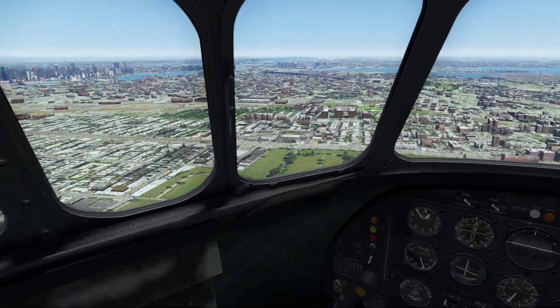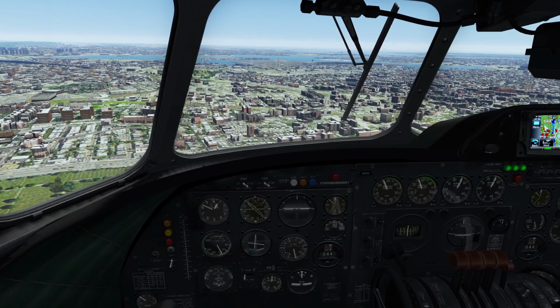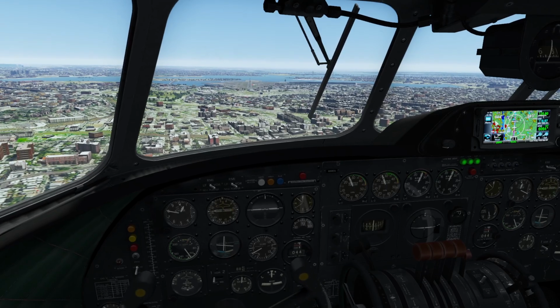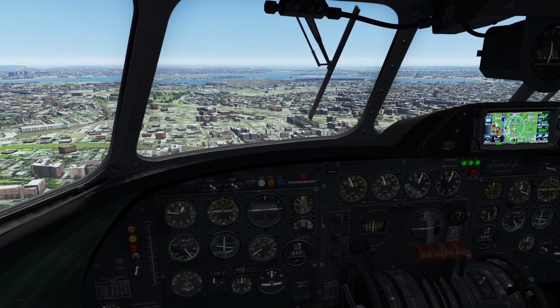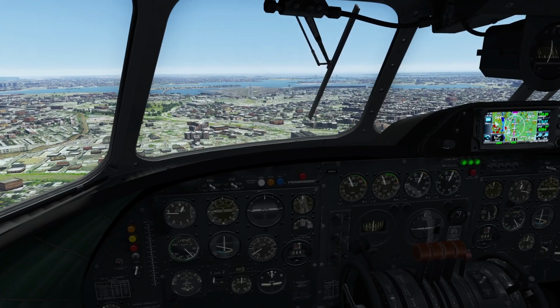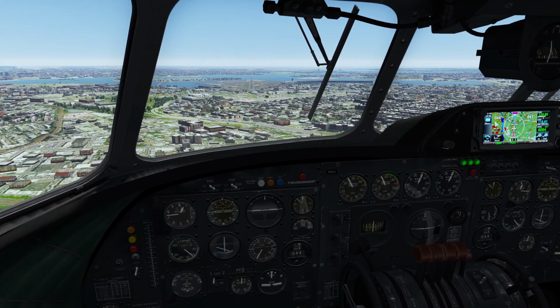I don't know why, but I've had some issues with the autogen. There's not that much autogen here. I'm not sure what's impacting that. I tried to tweak it, but I guess there's just not that much autogen here. And I'm using the real world scenery autogen together with the mega scenery, so I guess maybe it's just not the best.